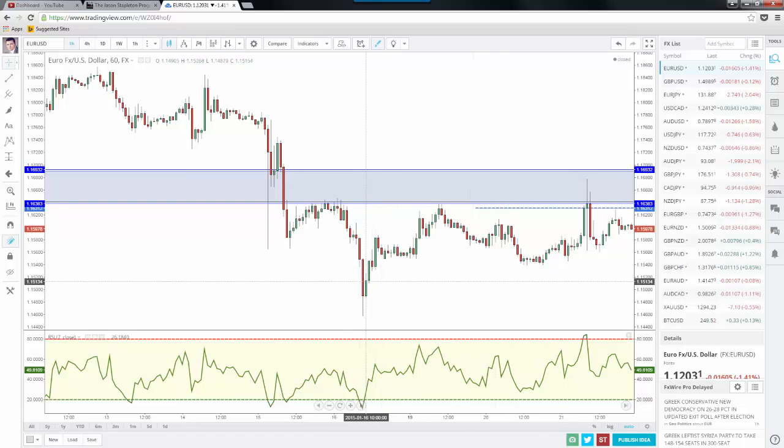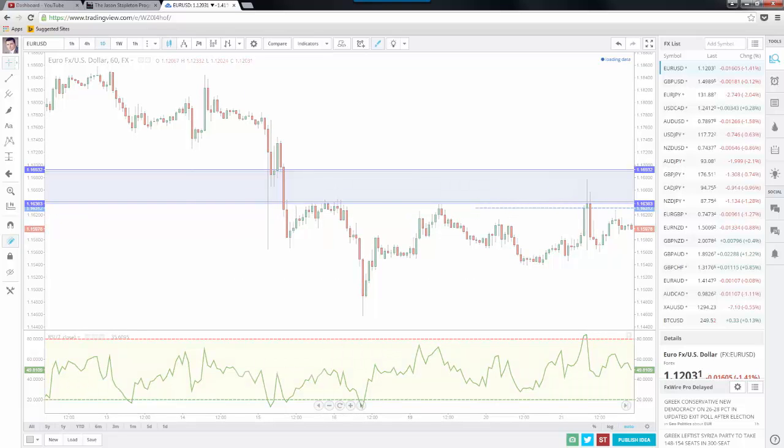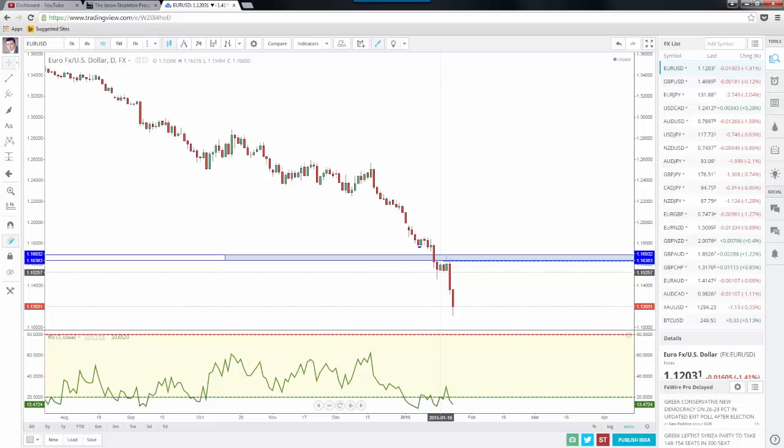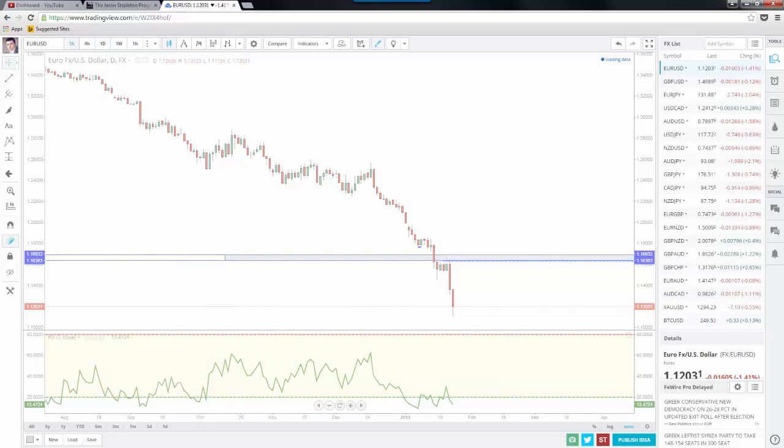Immediately after that happened, I saw on the daily chart that we ended up closing below the previous structure level, which gives me a little bit of concern. So what I did was start looking for the next available opportunity.